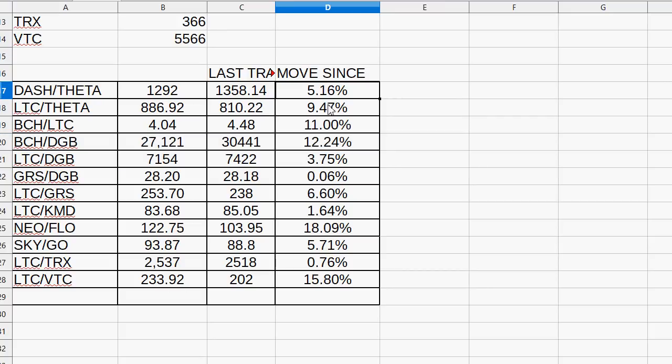This one here, the Theta and such, this one got up to over 25%, so I ended up selling Theta for Litecoin. And then this one was at like 23, 24, and then, well, Theta went down and it's now back down to 5.16. So this is what I use, and let's move on to a few more charts.